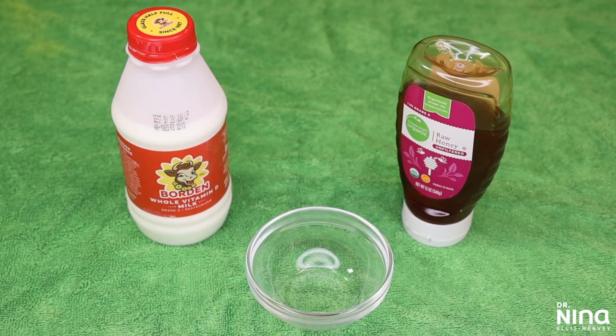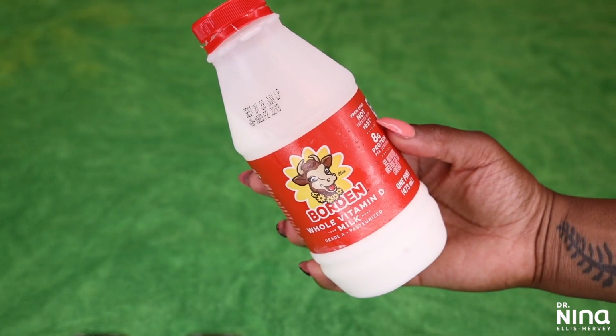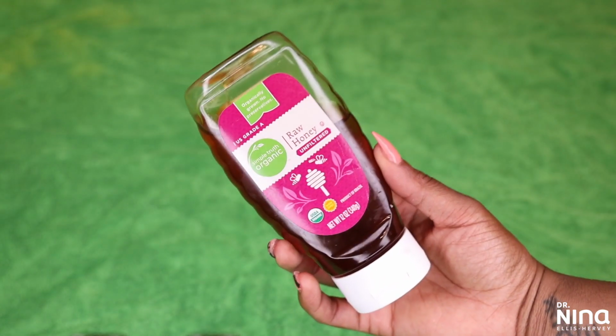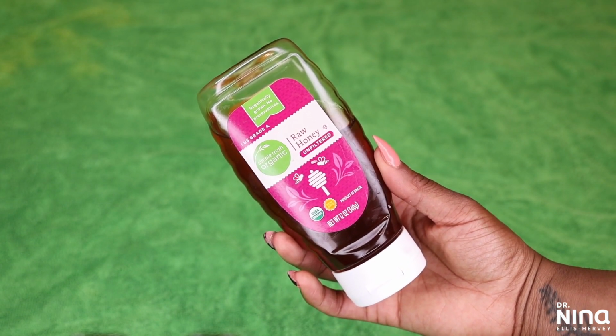The whole milk and honey mix is amazing together. The whole milk really helps because it has that lactic acid, again helping to get rid of those dark areas on the skin, while we know that the honey is a humectant, so it pulls moisture from the air and helps us stay more moisturized on those areas of skin.